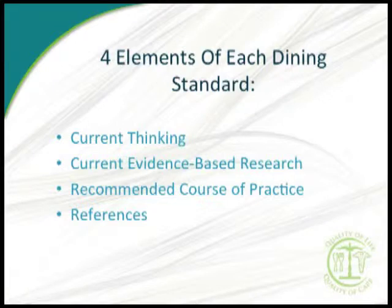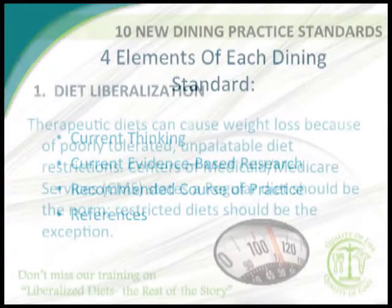There are 4 elements to each of the standards. First, each standard is based on current thinking and current evidence-based research. Also, for each standard, there is a recommended course of practice and references to back up each of these.